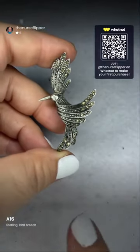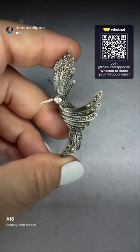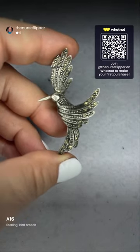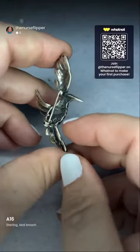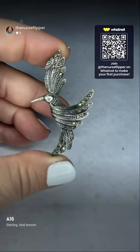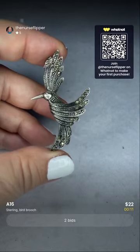So after you buy one, you should see the combined shipping. Normally, you'll get it free on a couple of pieces. And then it'll be like a quarter or 50 cents. So this one's Sterling and Marcasite. It is hallmarked and stamped. And we will start it at 20 for 15 seconds. So this is a Sterling silver piece. Miss Lori in the lead.